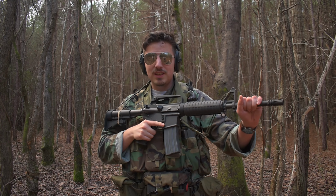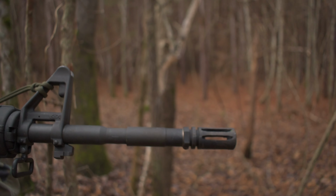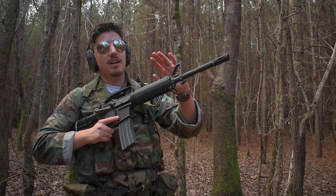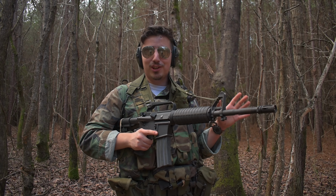I got a Colt 14.5 barrel up front. Now this is actually a 6920 barrel, pinned and welded, so ATF compliant. BCM A2X flash hider up front. We've got the M203 cut barrel. This is kind of like the Larry Vickers gun that everyone and their mom wants to clone.